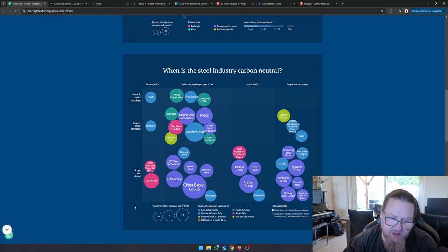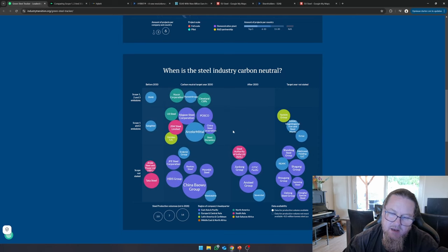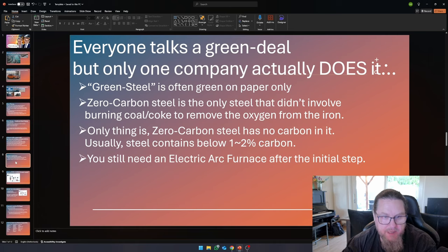So before 2050, I mean, it's not really, they are not trying to push each other out of the basket here. When you say they have a carbon neutral target at 2050, so by 2050 we will be carbon neutral, then you get a lot more companies that promise that. These purple ones, those are the Chinese ones. And then finally after 2050. But in any case, what you see is that they're all a little bit hesitant. They don't know whether they really are going to make sure that they can get carbon neutral by 2050.